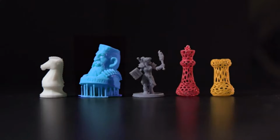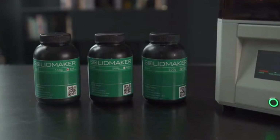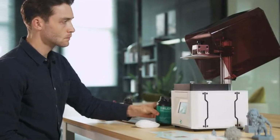We offer 5 types of resins in different colors for your creations. SolidMaker is also compatible with third-party resins. There are no hidden costs, and you don't need to buy overpriced resins.